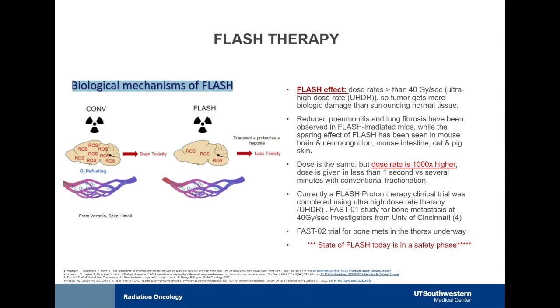And there was recently the first clinical trial in humans at the University of Cincinnati called FAST-01. That was a study for bone metastasis at 40 gray per second. It was a small trial, but it's the first human trial, recently published in the last 2 years. And there's another one called FAST-02 that is underway for bone mets in the thorax. Again, FLASH today is still in a safety phase, but I think it's something that we should consider and look out for.